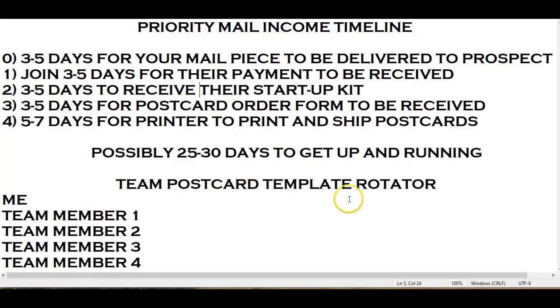So let's talk about this talking point down here. What I'm getting ready to implement now is a team postcard template rotator. So basically, anybody that joins my team, I'm going to put your name on a little spreadsheet, and it's going to start with me. Then every member that joins thereafter that wants to participate in this postcard template rotator.